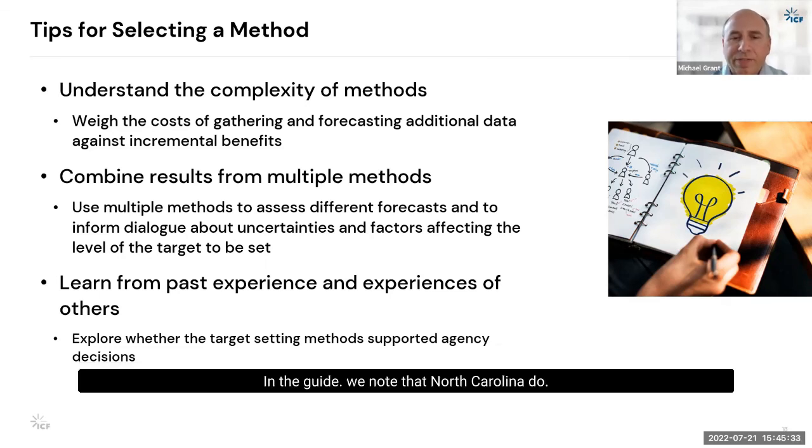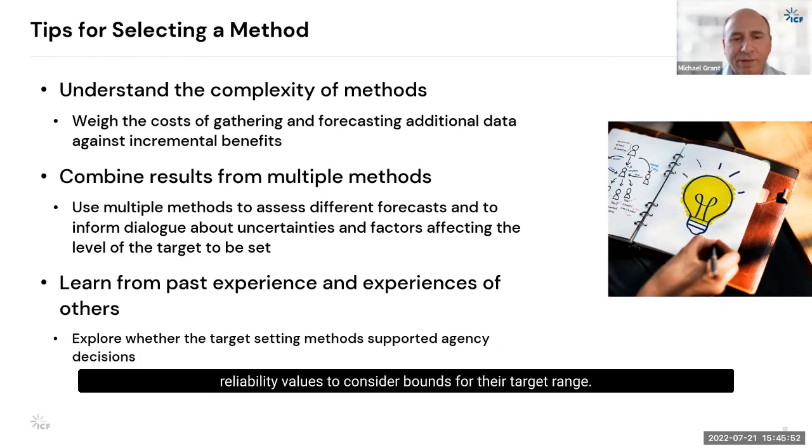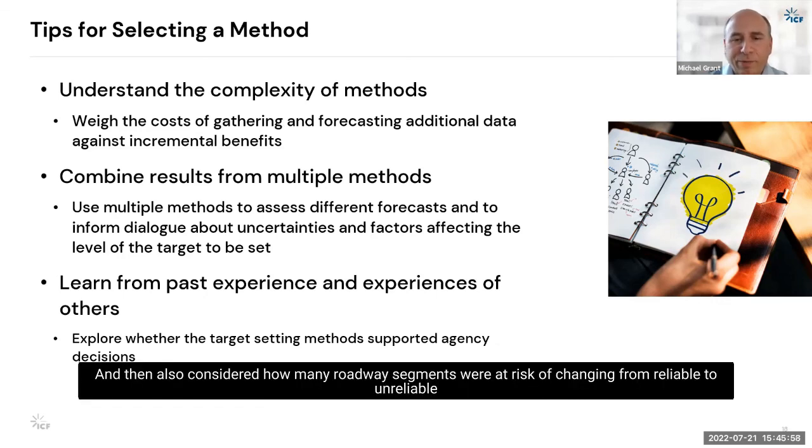In the guide, we note that North Carolina DOT, for instance, initially developed targets for reliability using a combination of trend line analysis as well as a risk-based approach, by looking at the range of monthly average LOTTR values, or the level of travel time reliability values, to consider bounds for their target range. And then also considered how many roadway segments were at risk of changing from reliable to unreliable.